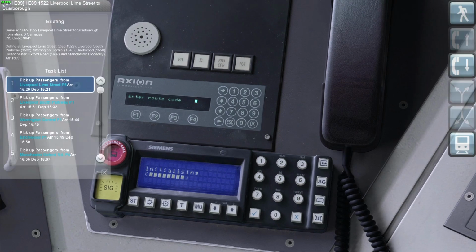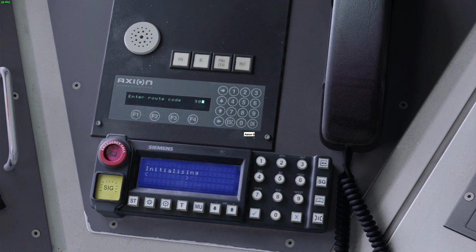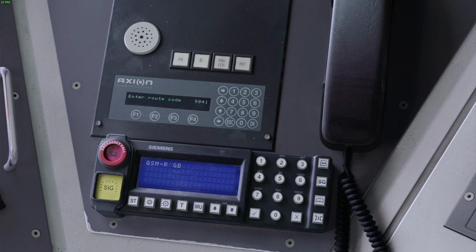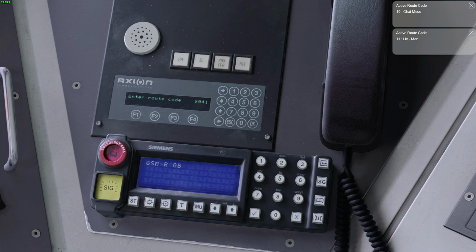Okay, our PIS code is 9041. Also need to put my route code to a live man. You do that by pressing the home and end keys. And let's fill in Chat Moss, because we're on Liverpool to Manchester via Warrington. Press OK.